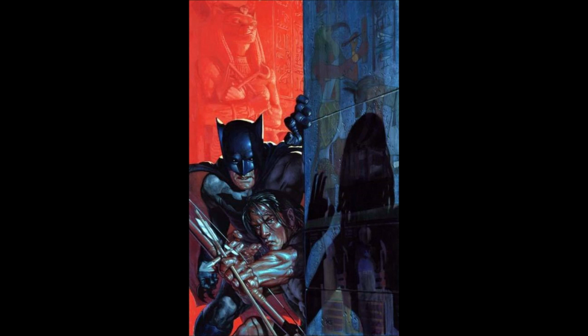And what I like is that even though this is an Elseworlds Batman, this Batman is very much like our typical Batman where he doesn't kill, he's also a detective, and it's very clear that he's been doing this for a while.